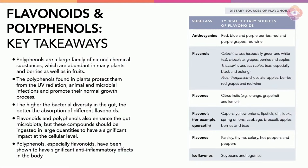The other thing from the antioxidant side I want to go through is the flavonoids and polyphenols. These polyphenols are a large family of natural chemical substances, and they are in many, many plants and berries. The more color there is, usually the more polyphenols there are. They basically protect the plant from UV radiation, different kinds of animals, microbial infections, and they promote the normal growth process.